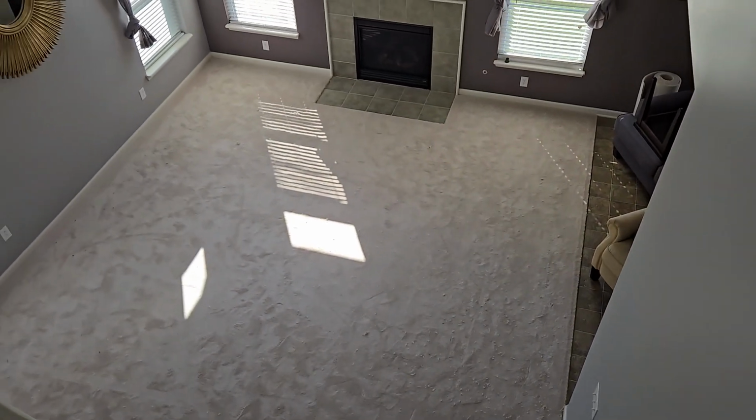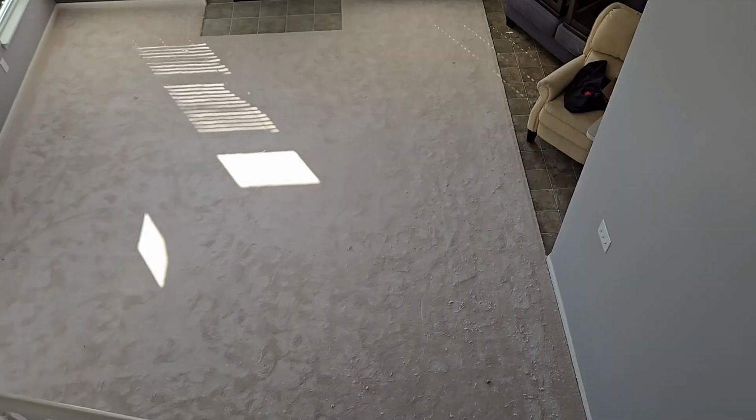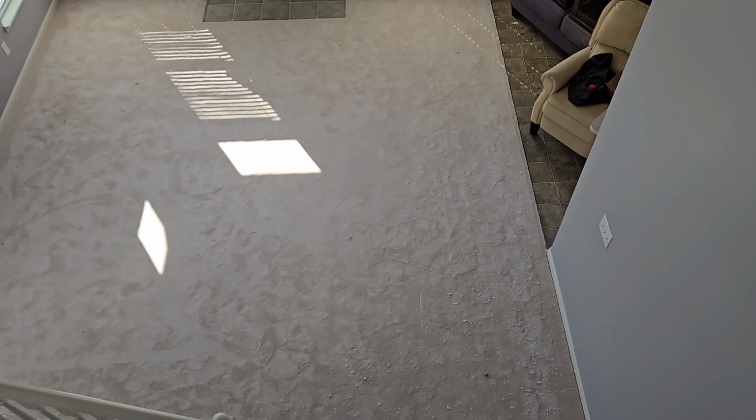Alright, that's how it's looking so far. Sounds like they're running the sweeper to get all the, I don't know if y'all can see. Let me see if I zoom in. See all the lint?